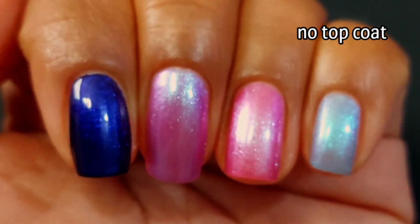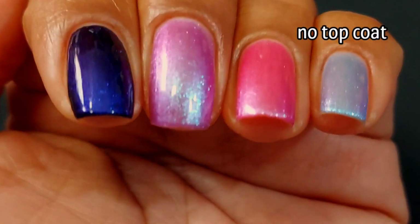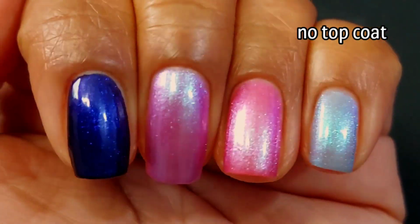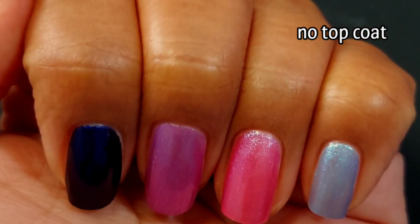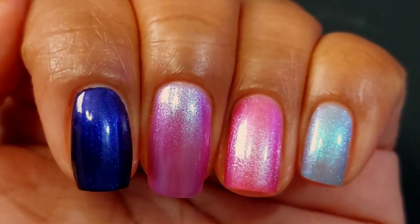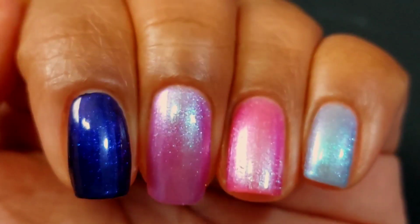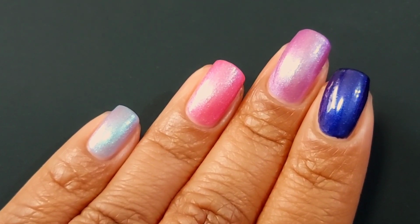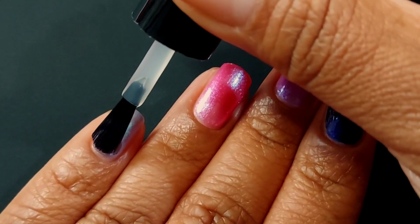And here's the side by side with no top coat first, because I feel like it's important for you all to see what the finish is before you start adding on top coats, matte top coats, any different finishers. I also feel like you can do toppers with this too if that strikes your fancy.